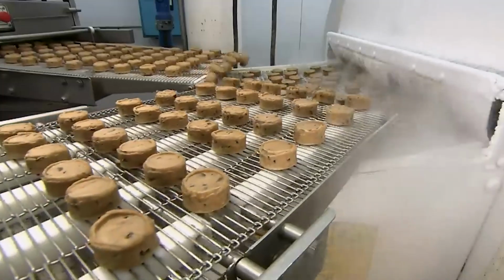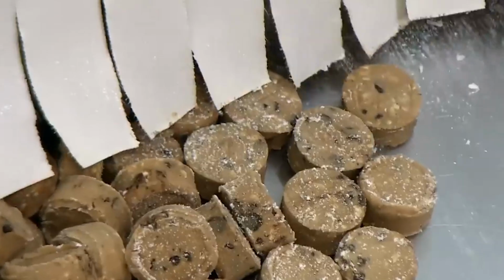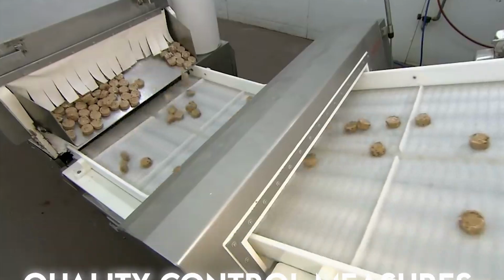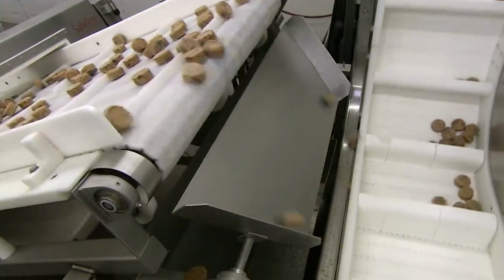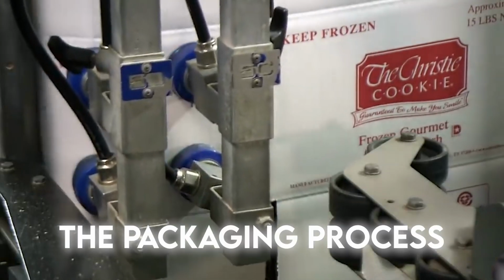For the first course, in the factory, liquid nitrogen is used to swiftly freeze the dough rounds, solidifying them in about 5 minutes. Quality control measures are in place as the dough rounds pass under a metal detector to ensure they are free from any metal particles. The packaging process is entirely automated.